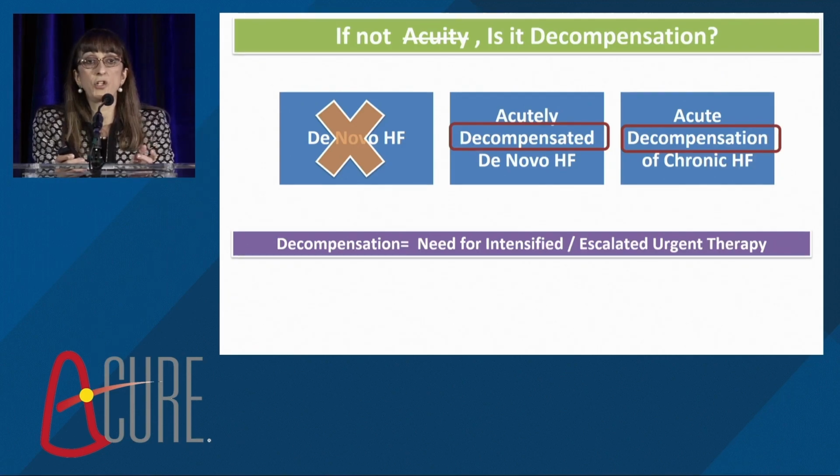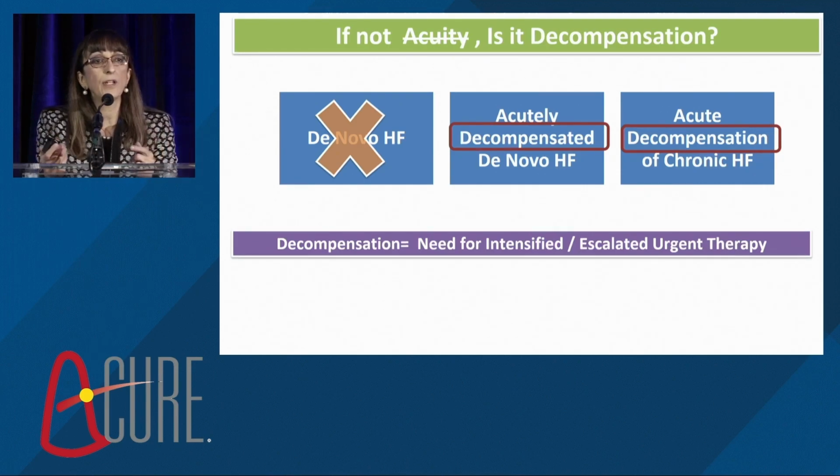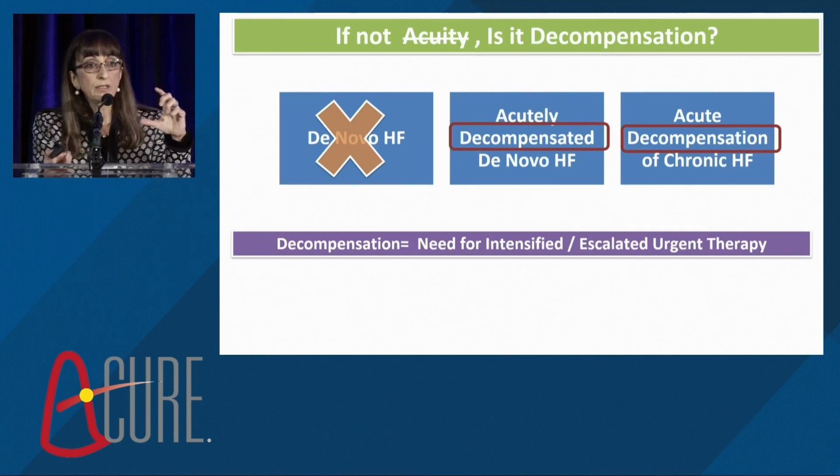What does decompensation mean? It's not just hemodynamics, it's not just a journey, because you don't want to look just at a delta of a BNP or a delta of a cardiac index or wedge. We know that's not going to work. It is a requirement for escalated therapies, which all of you in this audience are very aware of, the phenotype that requires the escalated therapies. That's the component that will define decompensation with the formulation that I'm proposing.